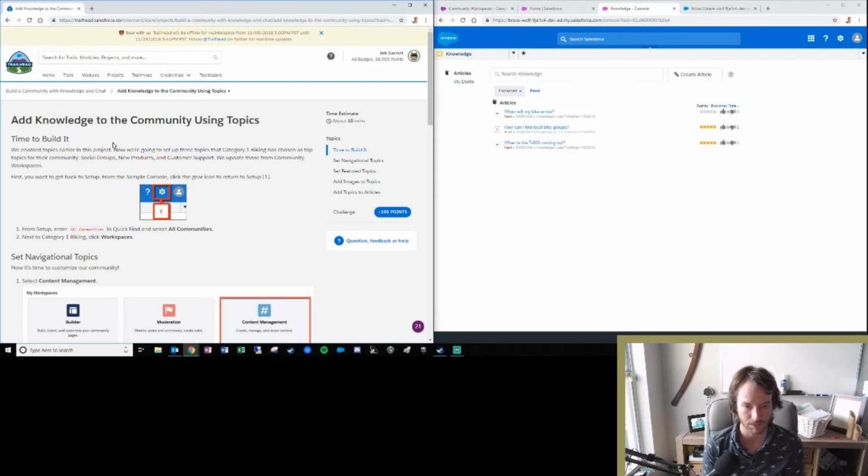Enabled topics earlier in the project. Now we're going to set up 3 topics that Category 1 Biking has chosen as top topics for their community: social groups, new products, and customer support. We update those from community workspaces.